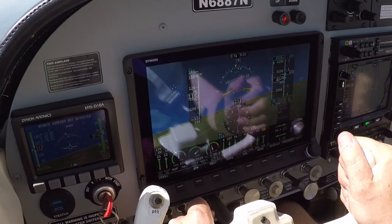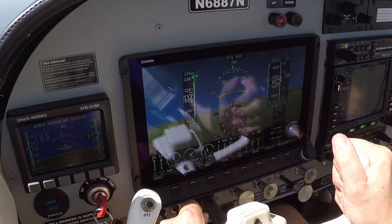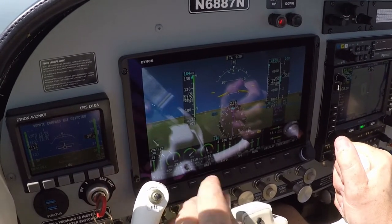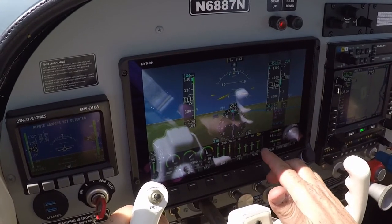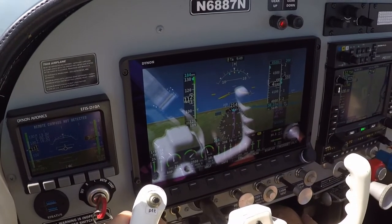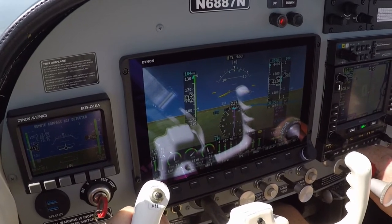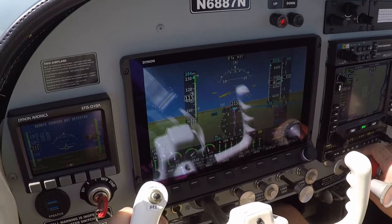Approaching altitude. There you go. It's a nice feature to have. Engines are nice, cylinder four is a little high at 450 degrees, not crazy. So I got the mixture in rich, climb, it's hot. I keep that mixture in. So I level off here, we'll trim it down just a little bit.